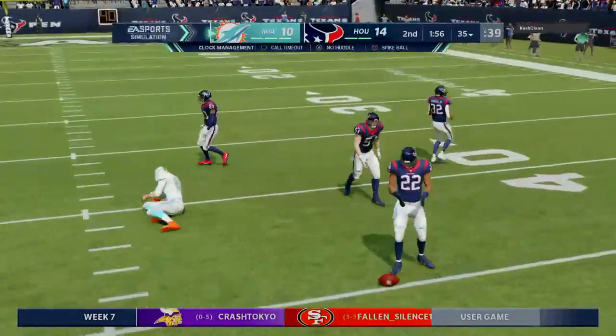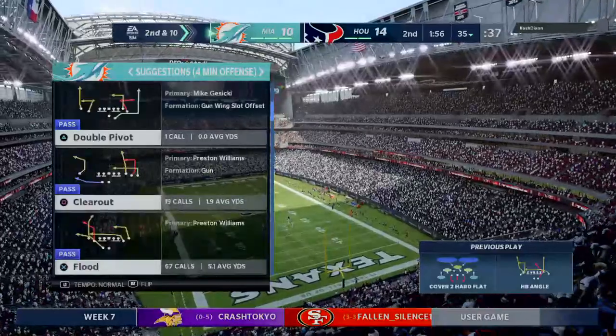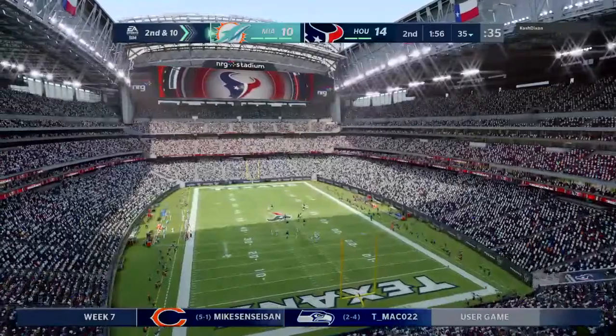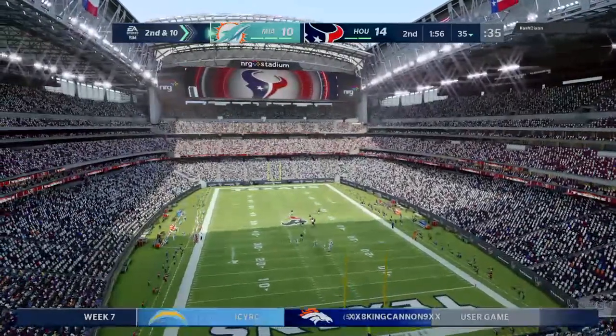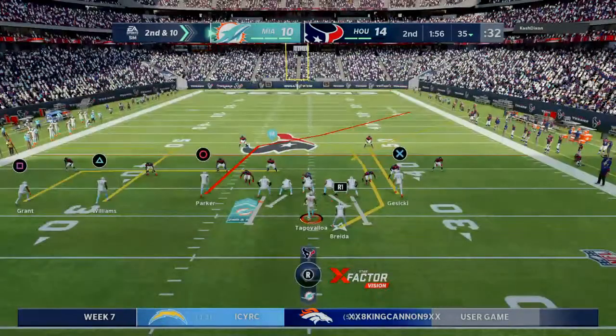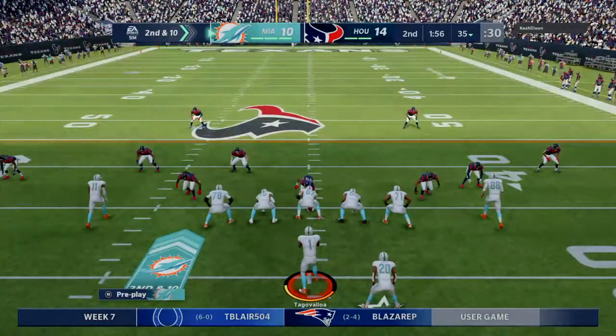Throwing to start the drive, but that one incomplete. Normally you think the tight end's going to be able to catch the football and handle that contact, but in this case, maybe a little too much target to hit. That one was timed well, incomplete. Here's 2nd and 10 now from the 35.